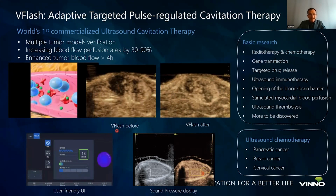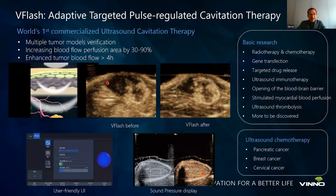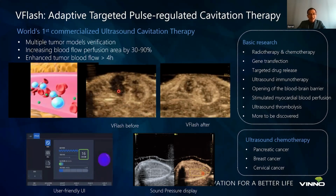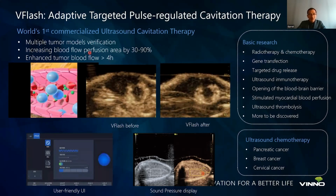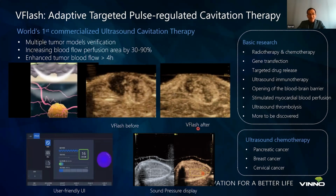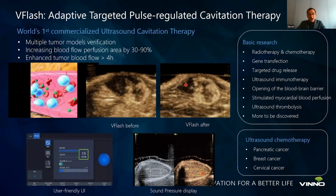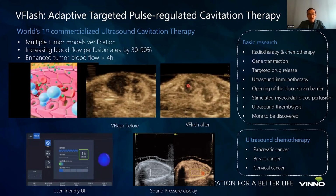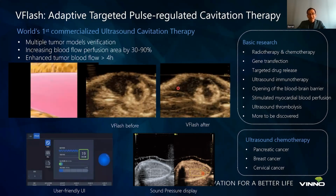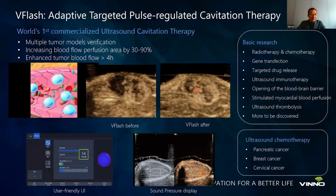Here you can see this is before the V-flash. We can see this here. It means there's a lack of blood flow, a lack of perfusion on this tumor tissue. After we use the flash function, now you can see the microbubbles come here, so we can increase the blood flow perfusion here. It is very useful for clinical research.